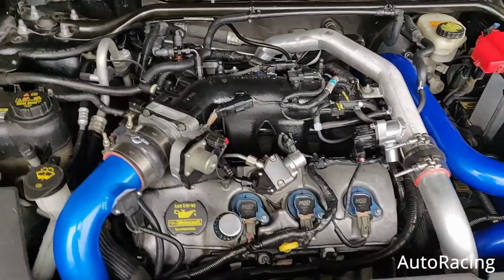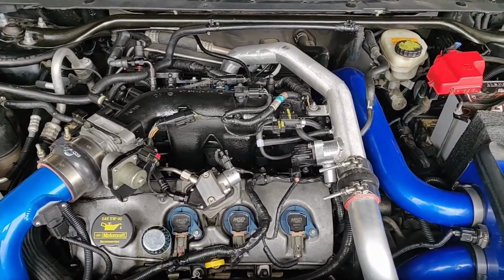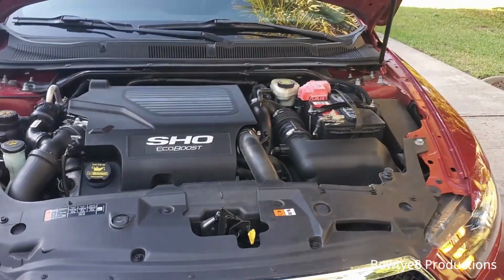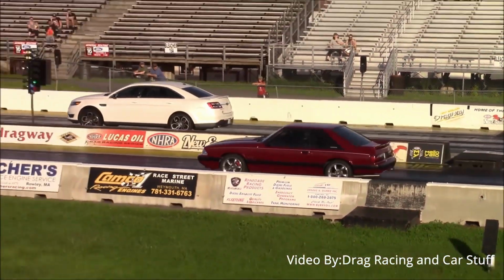Now let's go back to good old America. We have another not-so-V8 car that has been on the sleeper list for quite some time now, the infamous Taurus SHO. This Taurus came with twin turbos and has 365 horsepower. This thing has been known as the Mustang Beater, and yeah, it goes fairly quick.